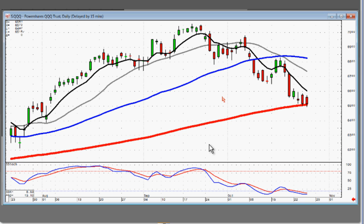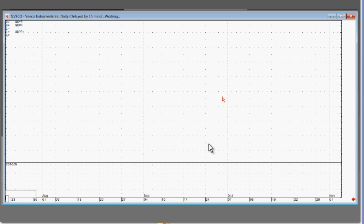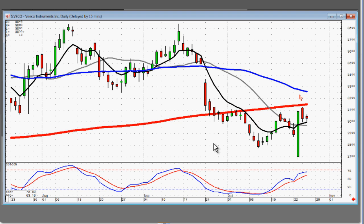So we did Apple, Vetco. Vetco's got the big bullish belt hold. Now it's kind of got a double doji. Makes this one very simple. If it opens positive tomorrow, you can be a buyer. Then you just want to see it get through the 200-day moving average.